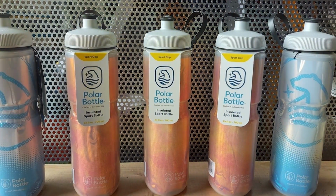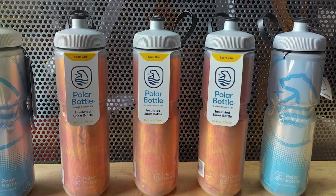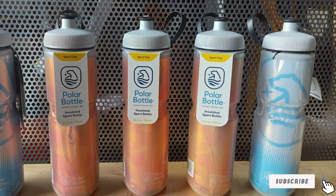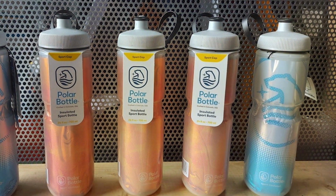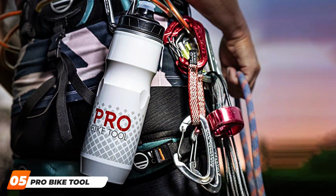Investing in the Polar Bottl Breakaway Muck is a game-changer for any serious mountain biker. Say goodbye to subpar hydration experiences and elevate your biking adventures with this insulated water bottle that goes the extra mile. At number 5, we have the Bottl Insulated Bike Water Bottle.